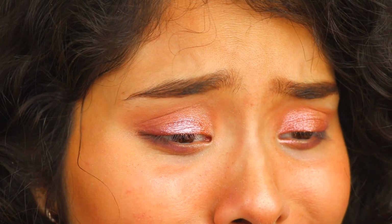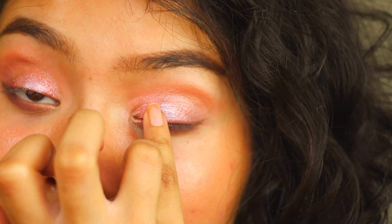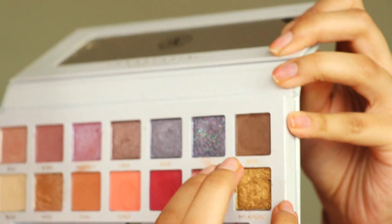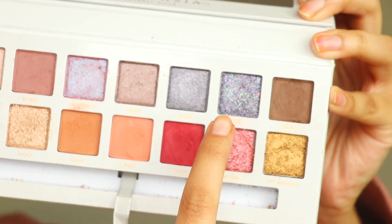This is so beautiful. If I could just sleep and wake up with this color on my eyelid for the rest of my life, I'd be happy as fuck. To deepen up the eye look a little bit, I'm gonna go into this shade. Man, I can't even pronounce that. I don't know, man. I can barely read English, but I'm just gonna pop that shit on.